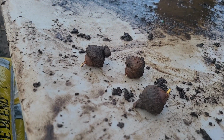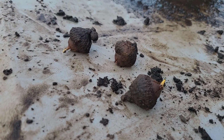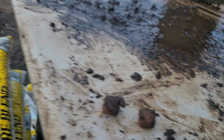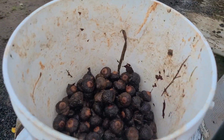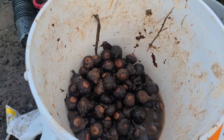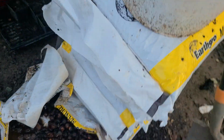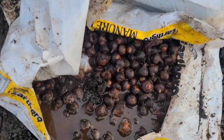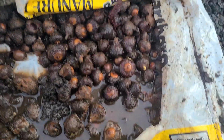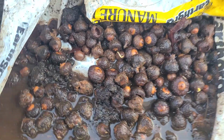It's today, Monday, the 29th, I believe. So I got more acorns. This is my second bucket. I've already put a bucket of it around my property. And I'm making a majority of these into my little bonsai. Some of these have already sprouted, which is awesome.